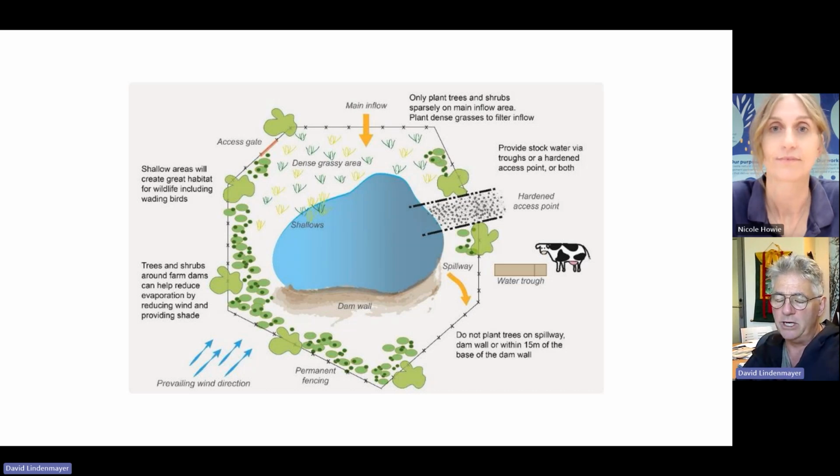Now, this has another really valuable effect, and that is that once you've got tussocks in place and you don't have animals going in and out of the water body all the time, you have a lot less mud. So when you start to have a drought and you've got these muddy banks of dams, it's quite a number of occasions where animals get bogged and die in the dam, which fouls the water, but it's also a welfare issue if you start losing your livestock that way.